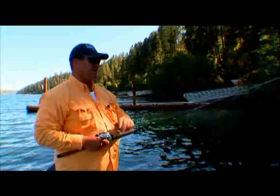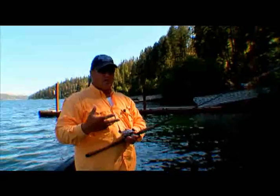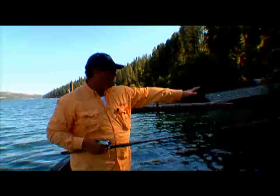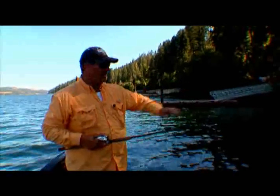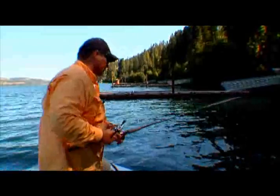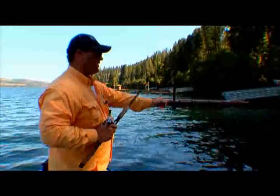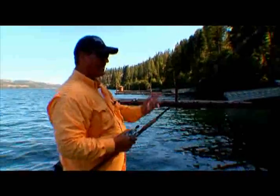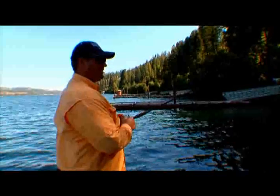Now we're gonna work a bunch of different things today. We're gonna work deep weed beds, but the key is getting on those percentage triangles, whether it's deep weeds or deep rock and wood like this. And all we're doing right now is we're just taking this Blade Runner craw and we're working this structure. We're just pitching it up in there and letting it fall down. This crawdad's a perfect imitation for this.